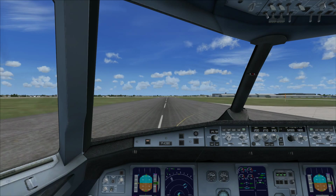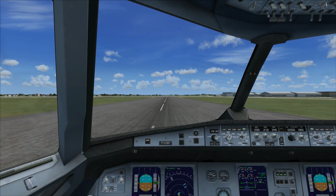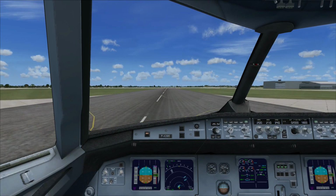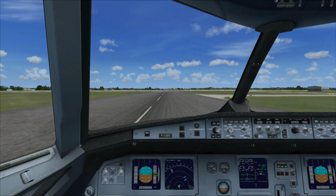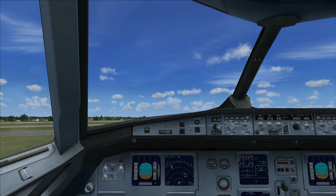Trying to get used to knots. The lingo. 80 knots. Now back off. See how fast this thing is going? Because it's unburdened. Come on, come on, rotate. V1. Give it to me, baby. Rotate. V2. There we go. Rotate. Positive rate, gear up.